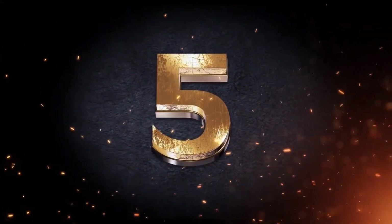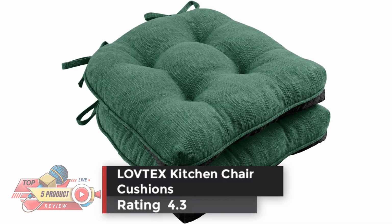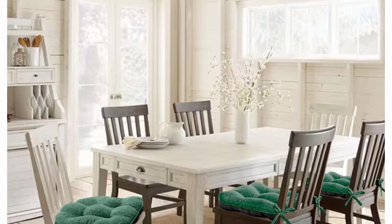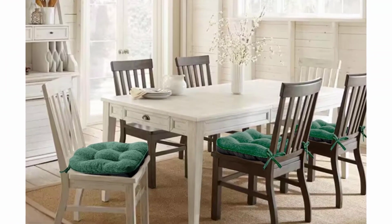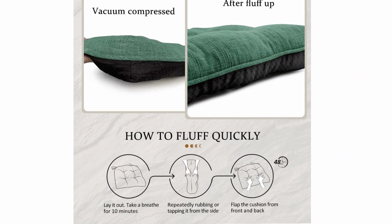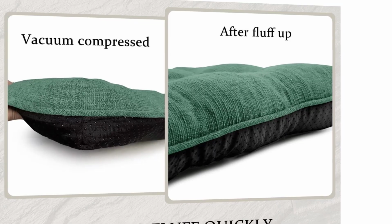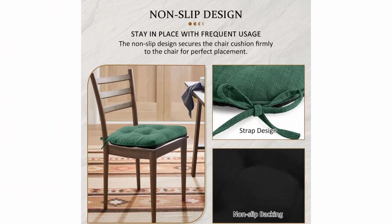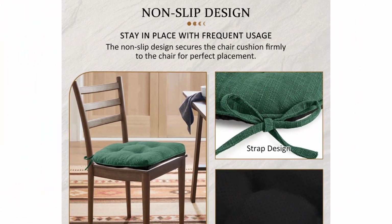Number 5. Locktech Kitchen Chair Cushions. Rating 4.3. These chair pads and cushions have 2 extra ties that keep the dining room chair cushions securely fastened to your chair, and you will never have to worry about your kitchen chair pads sliding around during use. Locktech chair pads for dining chairs are filled with shredded memory foam. It fits your body optimally and distributes weight to relieve minor aches and pains, providing great comfort.